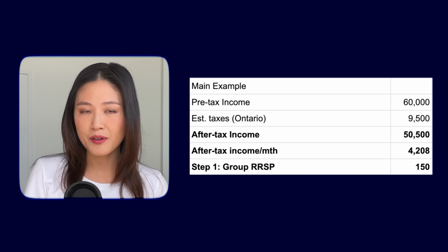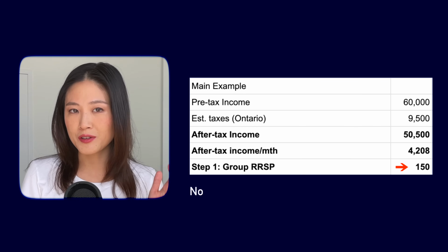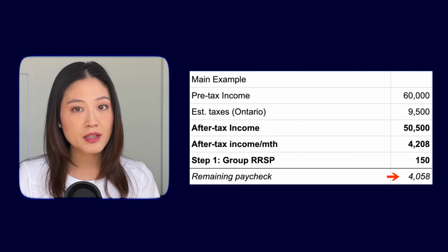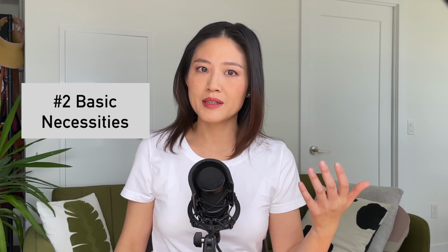So your first expense here is $1,800 per year, which comes down to $150 per month. Technically, this is step 0 because your employer would take off the money for the RSP matching before issuing your paycheck. Now, after spending our first $150, that leaves us with $4,058.